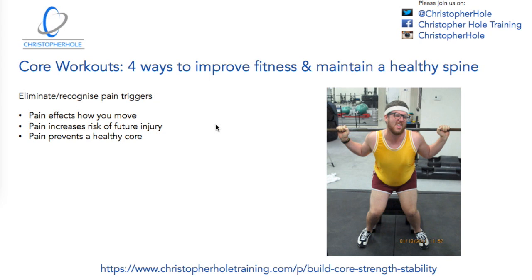So the trigger could be doing 20 sit-ups. That could be a pain trigger. So first of all, we want to recognize that that's what it is, and then we want to eliminate that pain trigger. It could be lifting boxes. It could be sitting down for a prolonged period of time. So again, with regards to that, that doesn't mean eliminate sitting. That means eliminate sitting for that prolonged period of time without getting up and having a break.